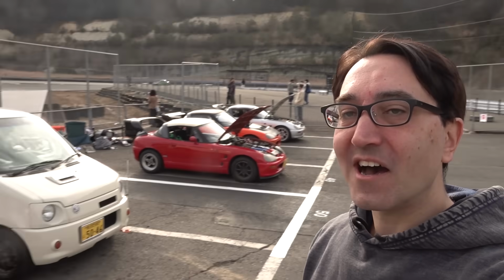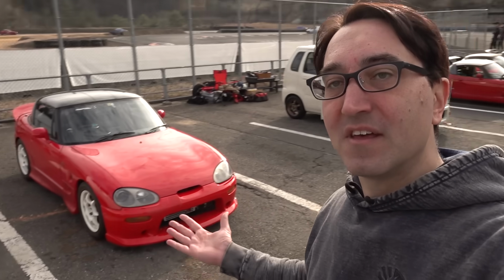The problem is you end up with really boxy looking stuff like this, that's meant to fit within those categories. But at the same time, because it's a small car, they're kind of cheaper, you ended up with these things here, small K sports cars like the Cappuccino.